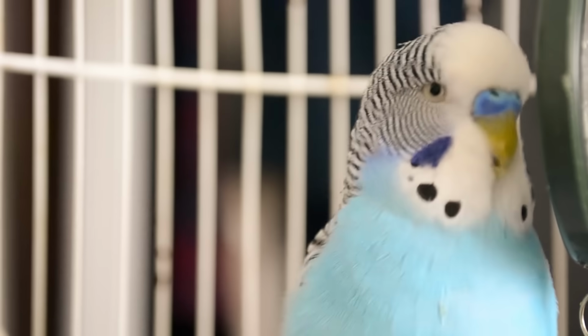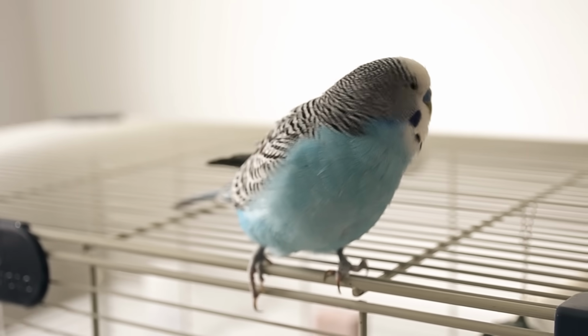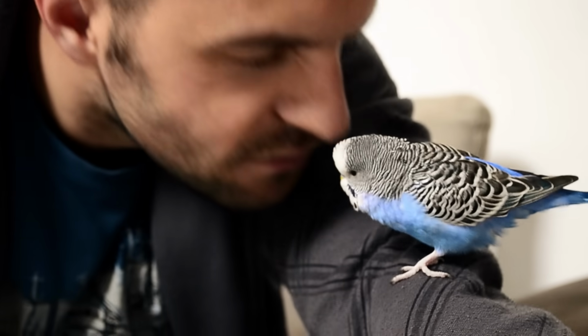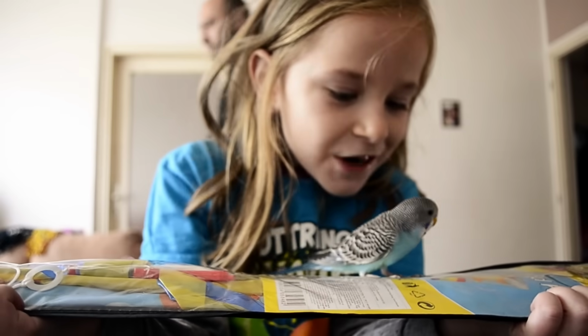Name your budgie. Say it often, especially when you feed it, so that it gets used to its new name. Introduce your household progressively. Your budgie might be overwhelmed if there are too many people around. Bring your family members one at a time and make them repeat its name. Let your household feed the bird to gain its trust.